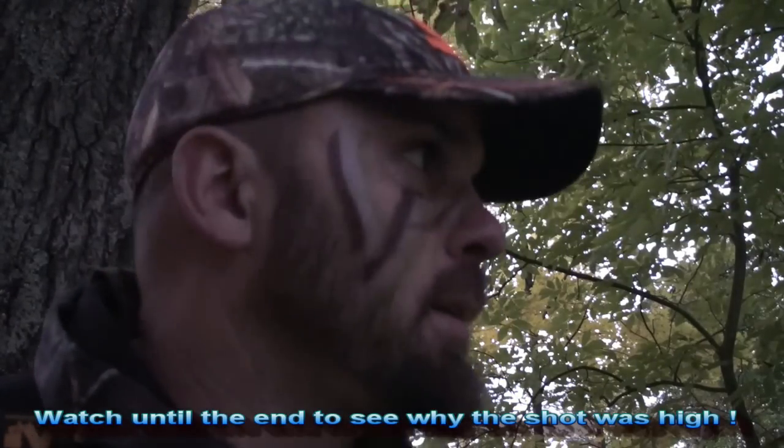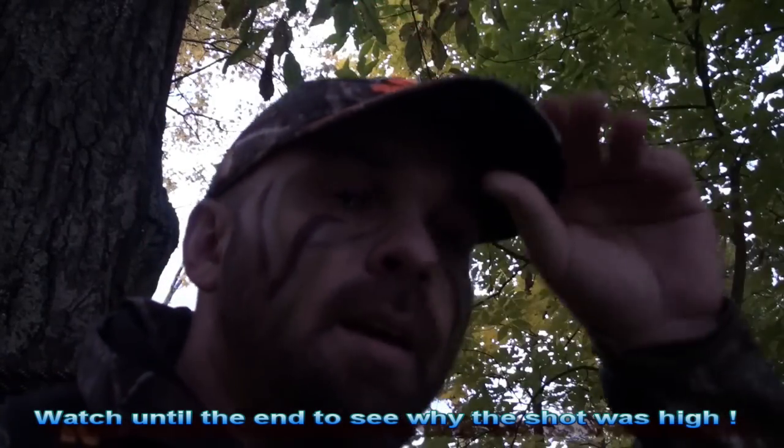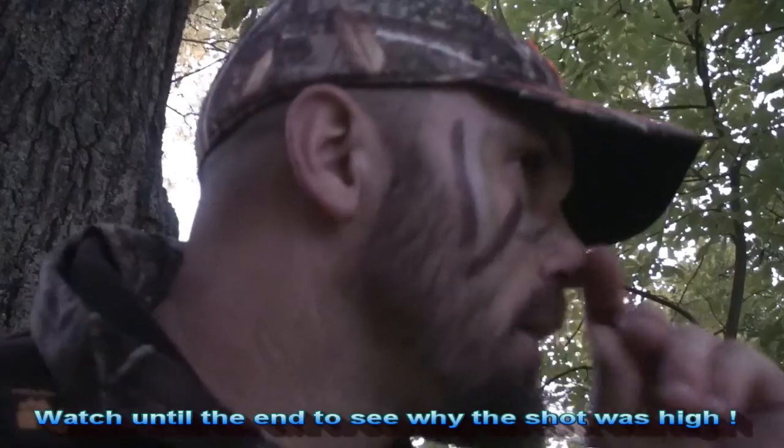She's down. I know. I held. She's no more than 20 yards. I held right there on the money spot, and she must have ducked a little bit because it got her a little bit high. I think it got her in the back just a tad. But she's down. One tag filled.